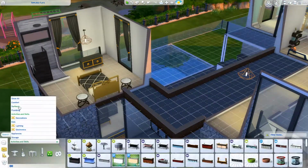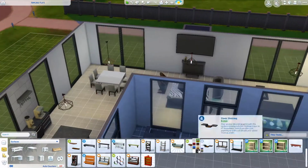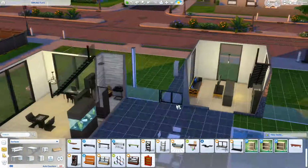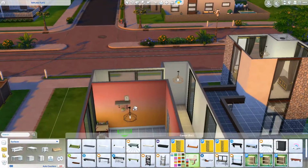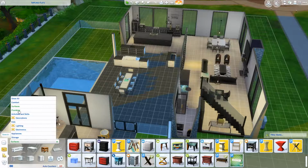Putting some rails on the stairs because, whoops, people falling down there and breaking their necks is not a good thing. And just going through the decorative stuff, putting those shelves there, but I don't think anything actually ended up on those shelves. I'm not sure. They're just more decorative, I guess.